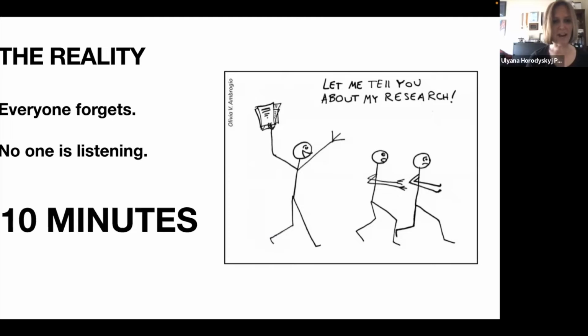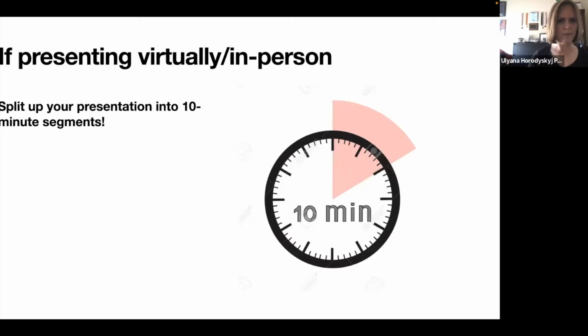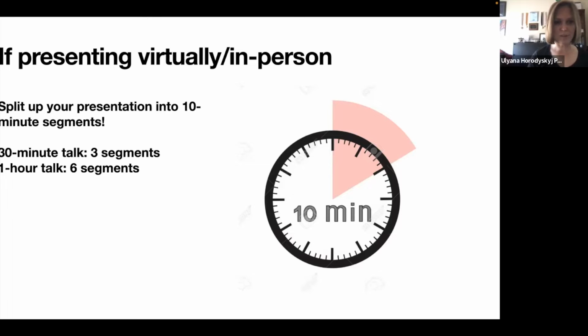Science also shows that after about 10 minutes, attention really starts to wane. So what can we do to combat this? Knowing something about human nature, what can we actually do to tackle this? This applies to in-person as well as virtual. You can split up your presentation into these 10-minute segments. For 30 minutes, 3 segments; for a 1 hour talk, 6 segments. That might seem intimidating at first. How do we do that? Here are some ideas for that.